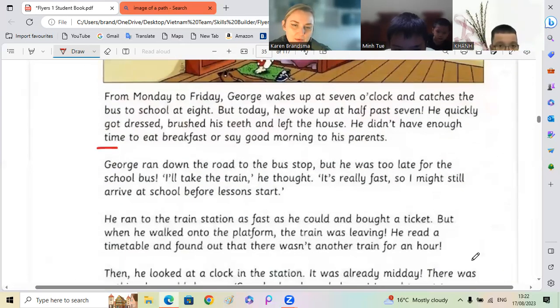Okay, Mintu. Ron ran down the road to the bus stop, but he was too late for the school bus. I'll take the train, he thought. It's really fast, so I might still arrive at school before the lesson starts.